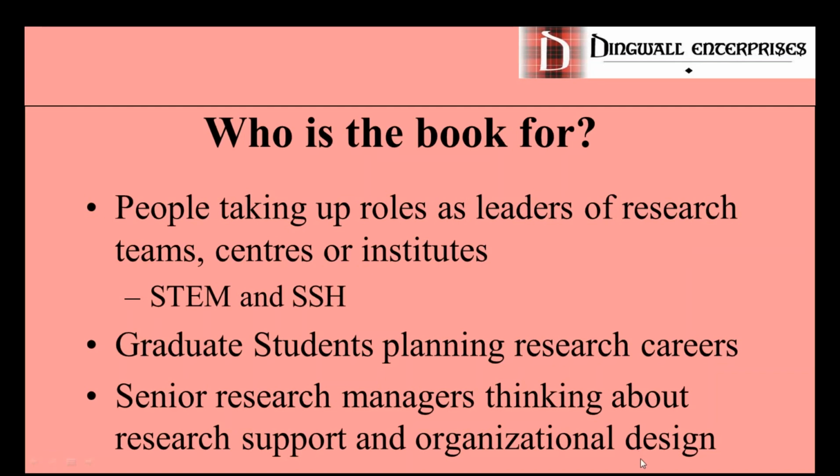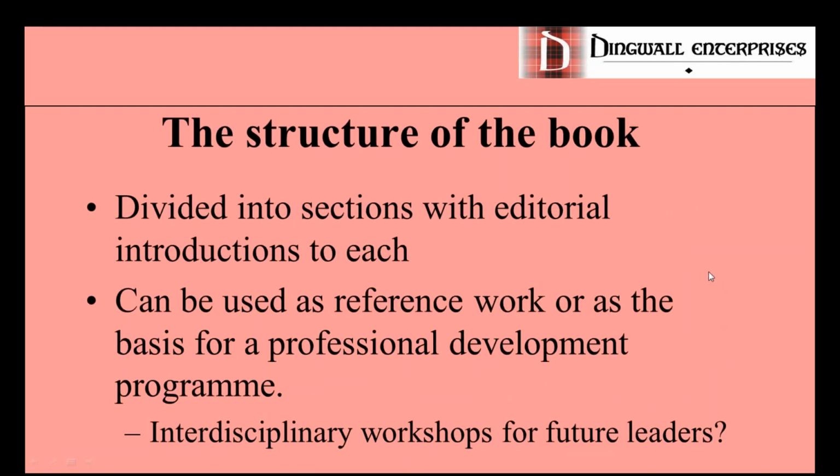So if we have the next slide, this should be one that describes the structure of the book. And the book itself, for those of you who haven't yet seen it, is divided into 8 sections, each of which contains 3 or 4 chapters. Each section has an editorial introduction, and so we've really designed it so that it could be used either as a reference work. You can have it sitting on your shelf and you can pull it down when there's a crisis and see if there's anything helpful there, and we hope you will find something. Or you can use it as the basis for a professional development program.